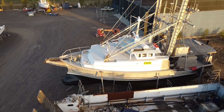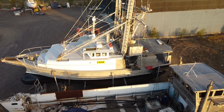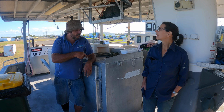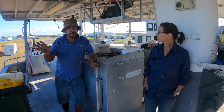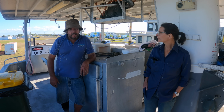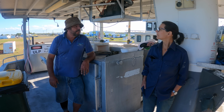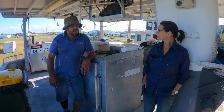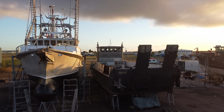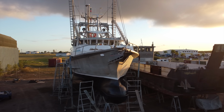So this was an ex-Gulf trawler, and it was built by Stuart Allen boats. I bought it 14 years ago off Rodney as a Gulf trawler. Had big winches here and was really awesomely set up for trawling. And I stripped everything out and turned it into a live coral trout vessel, which has the capacity to hold 2,700 live trout, and it's been performing ever since.